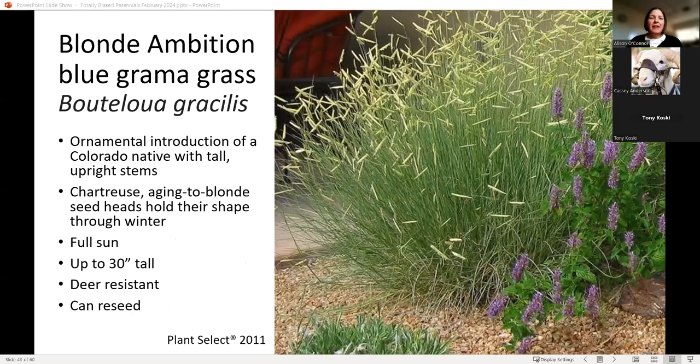So to wrap up our sun section, two ornamental grasses that are probably common to you. The first is Blonde Ambition Blue Grama. This is a native variety. So of course we have a blue grama that is native to the eastern plains of Colorado, and it's becoming a little bit of a popular lawn grass as well. So this is an ornamental introduction, and it was selected because the seed head is a little more chartreuse, a little more blonde, and these are the mustache grass plants or the eyelash grass plants, however you want to call it.